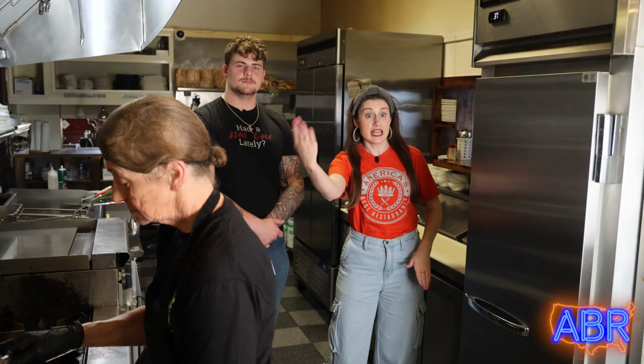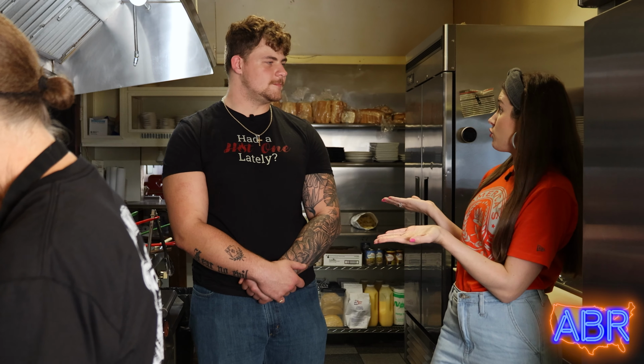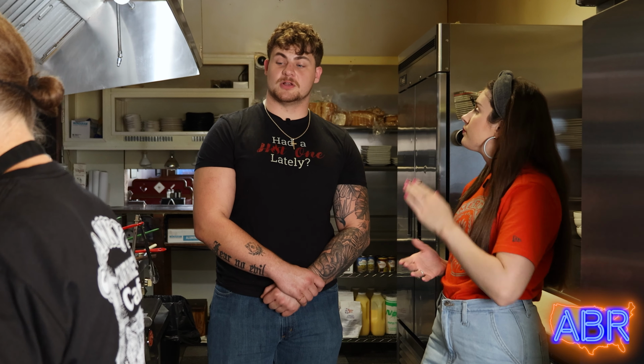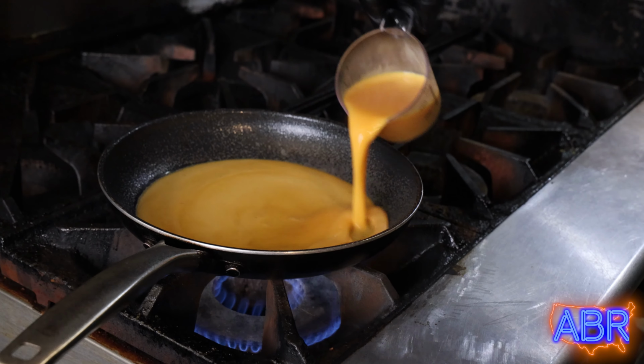Getting things started in the kitchen. We got Linda, who's gonna be making the food for us, and Zane, who's gonna be talking us through it. So Zane, your parents actually own the restaurant. Yes, ma'am. So family run restaurant here. What is the first menu item that Linda's making for us to feature today? She's making our signature 10-inch heart attack omelet. It features eight eggs that we put in the base for it, and then it features four meats.